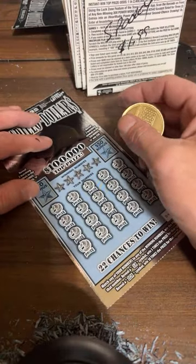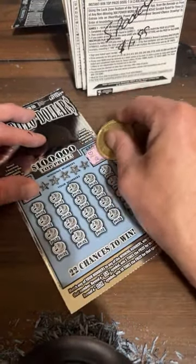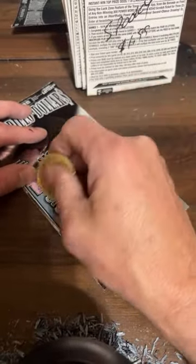$375. How much did you pay for this? It was $375. We're guaranteed back a certain amount. I don't know what that amount is.